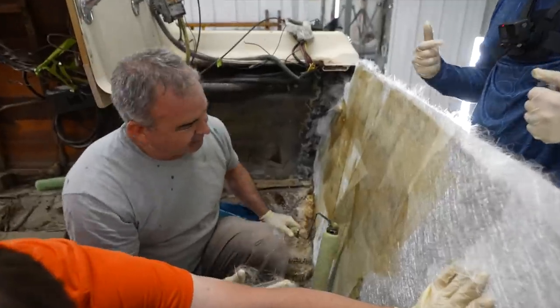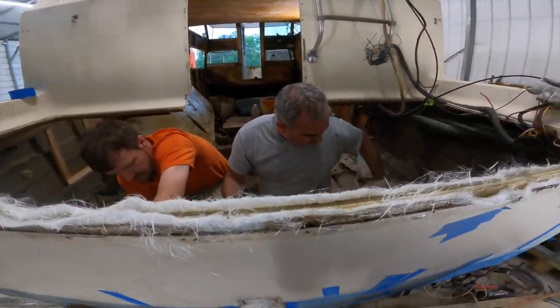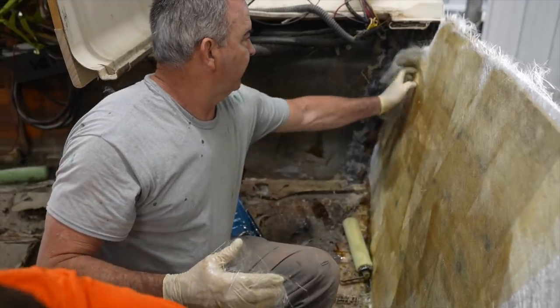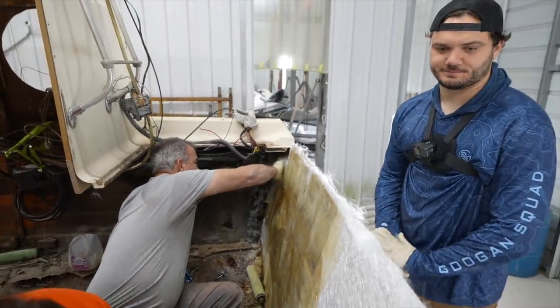So the longer you're in here, the worse the fumes get. Okay, so we start kind of spinning a little bit. If somebody were trying to do this themselves, they probably would want to wear a respirator, just for safety reasons, but we've got real good ventilation in here in the building. And we're men's men, you know?